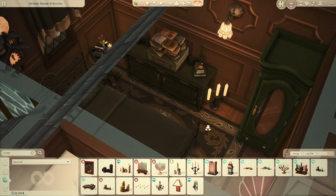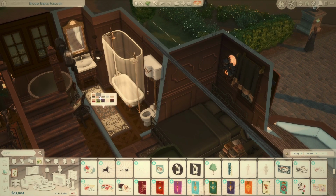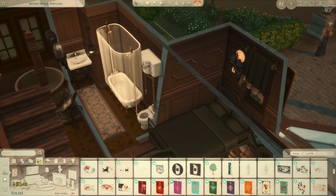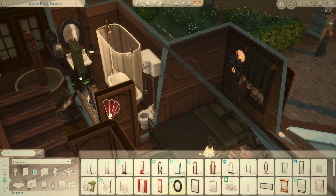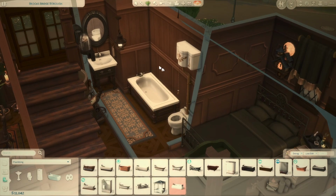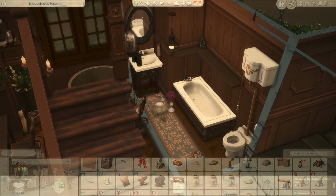And so I used a console table to kind of act like a dresser because they are a little bit smaller and they give better variety than some of the not as deep dressers. I lost my thought. You get it. But yeah, this is the bathroom.